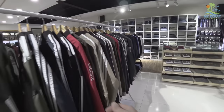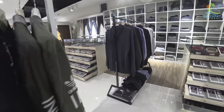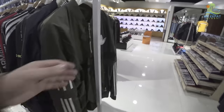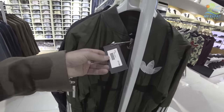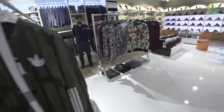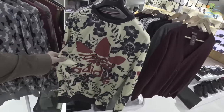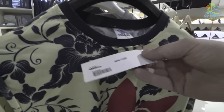Even here, Lacoste, Adidas, everything you want. Yeah, so this is a bit more than $30. Could be original for this price. Yeah, shoes. Oh, another nice Adidas. Oh, $12. Toilets here are actually very nice.